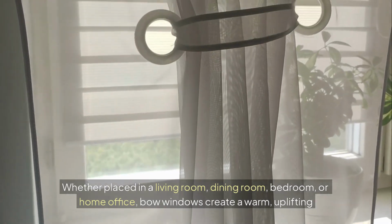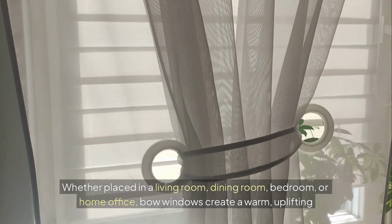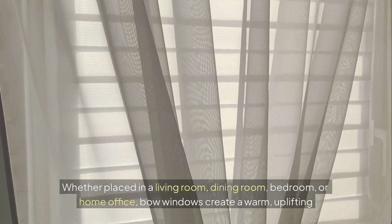Whether placed in a living room, dining room, bedroom, or home office, bow windows create a warm, uplifting atmosphere that makes any space feel more open and alive.